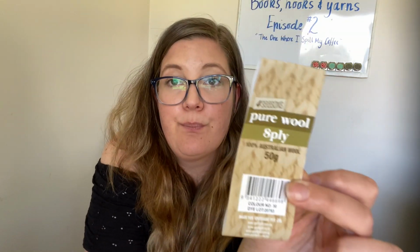So I just grabbed some 100, no, they weren't 100. They didn't have any 100 gram skeins. They were 50 gram skeins of these 4 Seasons pure wool 8 ply. So it's 100% Australian wool, but they only had 50 gram ones because obviously being in Victoria, we've just come out of lockdown and I went the first day Spotlight opened and this is all they had on the shelves for a price I was willing to pay. There was others that I could have over dyed. So I just grabbed some white ones to over dye with the food dye.